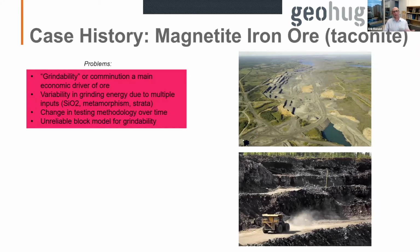This was actually a picture I showed earlier on, so you guys got a preview of this one. But we're taking a look at all these different multiple inputs: degrees of metamorphism, the different strata in here, the iron content, the silica content, faulting, alterations, all these other things, to try to understand where these things are really, really hard, and therefore take too much energy to break down or cause problems in the mill. And so, getting information together, again with the metallurgists sitting down with the geologists, and in this case rock mechanics and geotech engineers, to try to understand how we can create a map of this ore body in 3D to look at grindability.